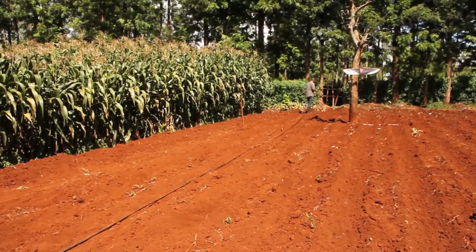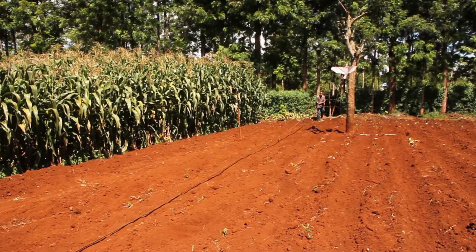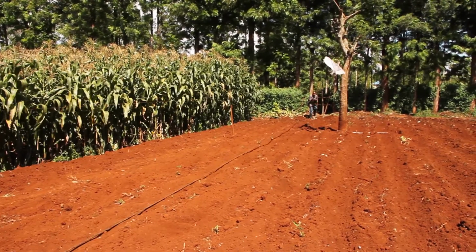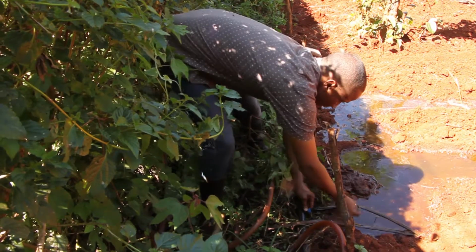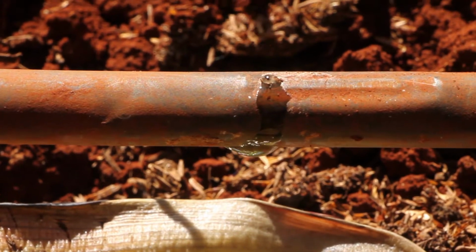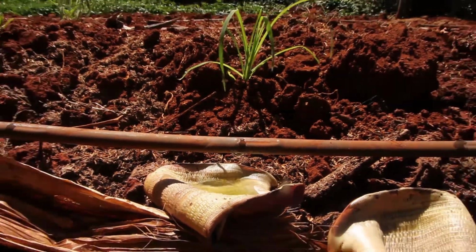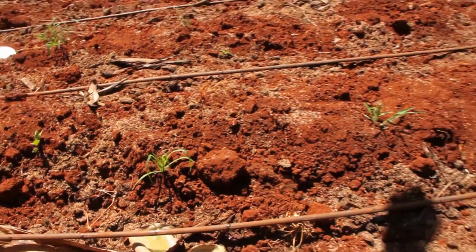You fix it like that. You can see. And then we fix the drip line. And then actually it's going to go dripping water, from each hole. So every plant, every specific seedling, will go to a specific hole. That one, and the continuity goes on.